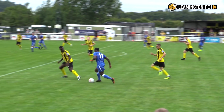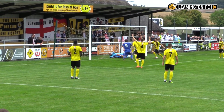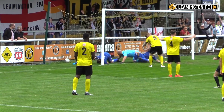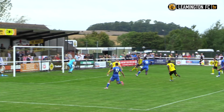I'm okay with the performance. I thought, like you say, for long periods against a side that a lot of people expect to be right up there, we've done all right and edged it, I think. But like you say, the goal just after half-time, which is pretty similar to Altrincham, not good enough from a defensive point of view. And then the goal at the end, similar to the other night, Hereford, a late goal again. So that's something we've got to address.